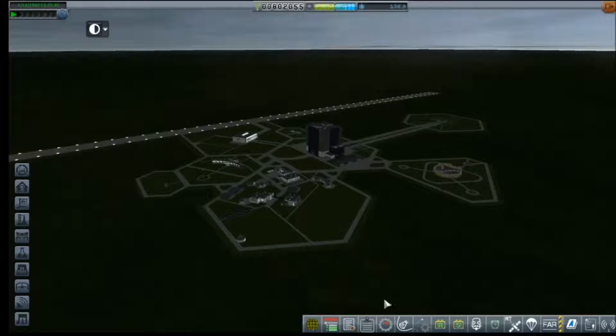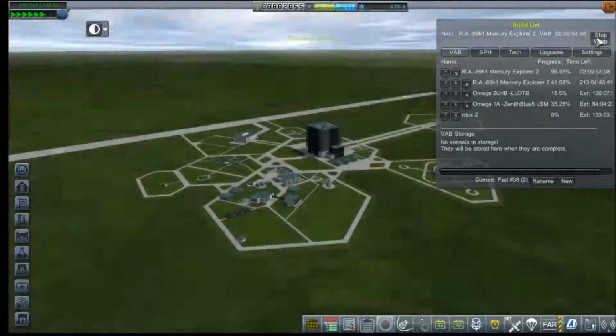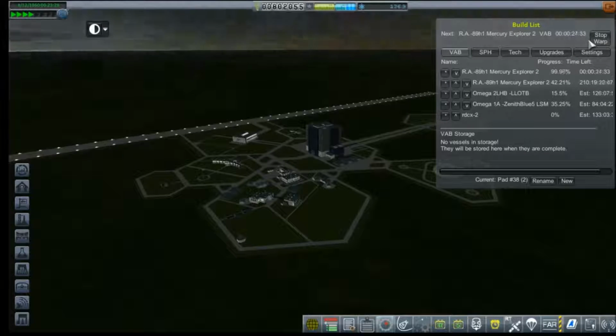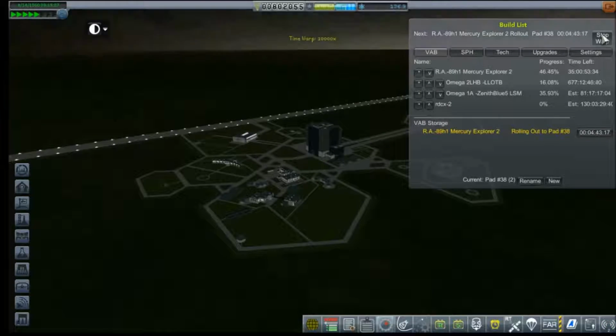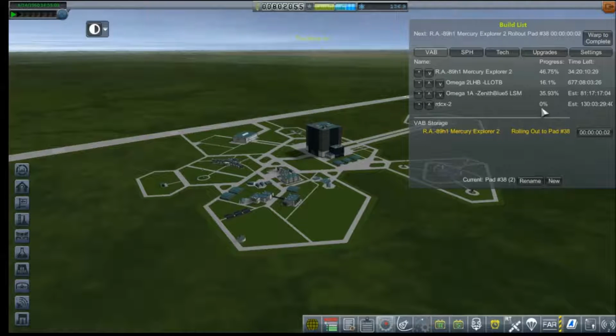Go away, Kerbal Alarm Clock. Mercury Explorer 2. And the fog is super thick here sometimes. And roll it out. Warp to complete. Oh crap, still 35 days left on its counterpart. I guess we can save it for the next window in case this little guy fails. Here's hoping, right? Launch. Oh no. I forgot to... We should be really close, right? Like within a couple of days.